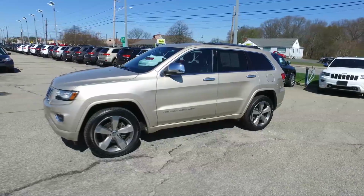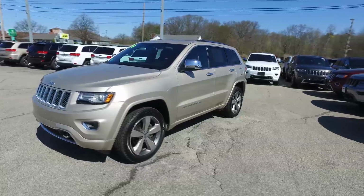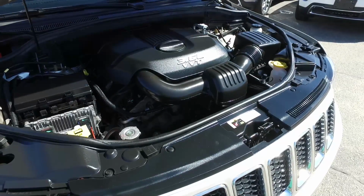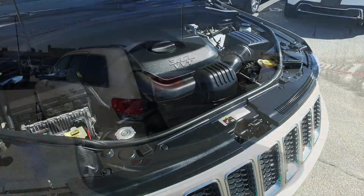This is not just a Grand Cherokee. It's a 2014 Grand Cherokee Overland. And the Overland package in this vehicle comes with a lot. First, this Grand Cherokee has the 3.6 liter V6, the Pentastar, 28,000 miles on it. It's one owner who took great care of it.